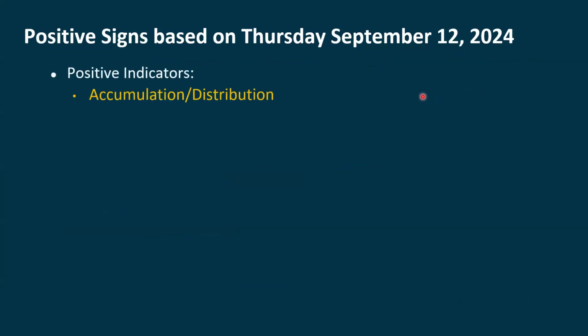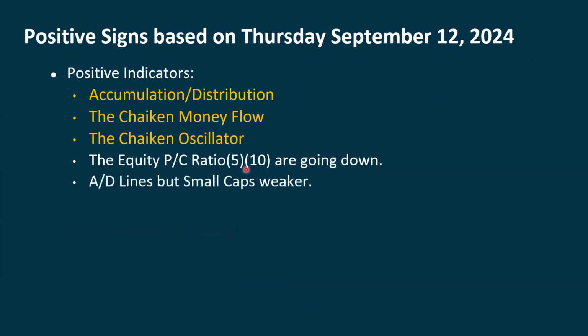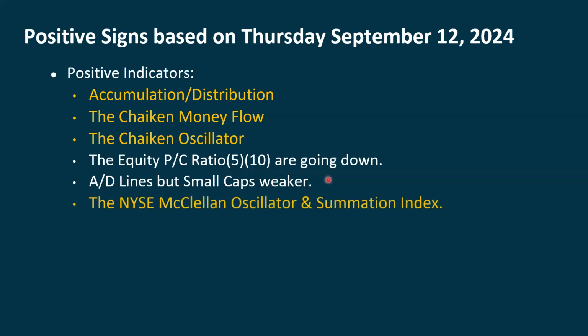Positive signs. We're back to positive with accumulation distribution, the Chaikin money flow, and the Chaikin oscillator. These are our three smart money indicators that we tend to use as one group. The 5 and 10-day equity put call ratios are going down. That means there's less hedging going on, and folks are more positive on the market, so they're buying more calls than they are puts. The advanced decline lines are still hanging in there and showing some improvement, but the small caps are still below their moving average.